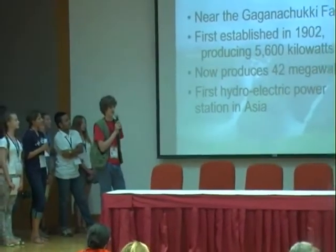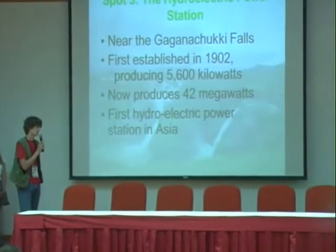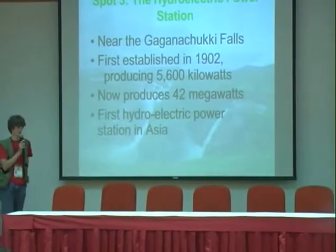A hydroelectric power station was built near the Gaganachukki Falls, and this is the first power station of this type in all Asia. The gold mine of Kolar Gold Fields received its first energy. At the beginning, the station produced about 5.6 megawatts, and now it can produce about 40 megawatts of energy.